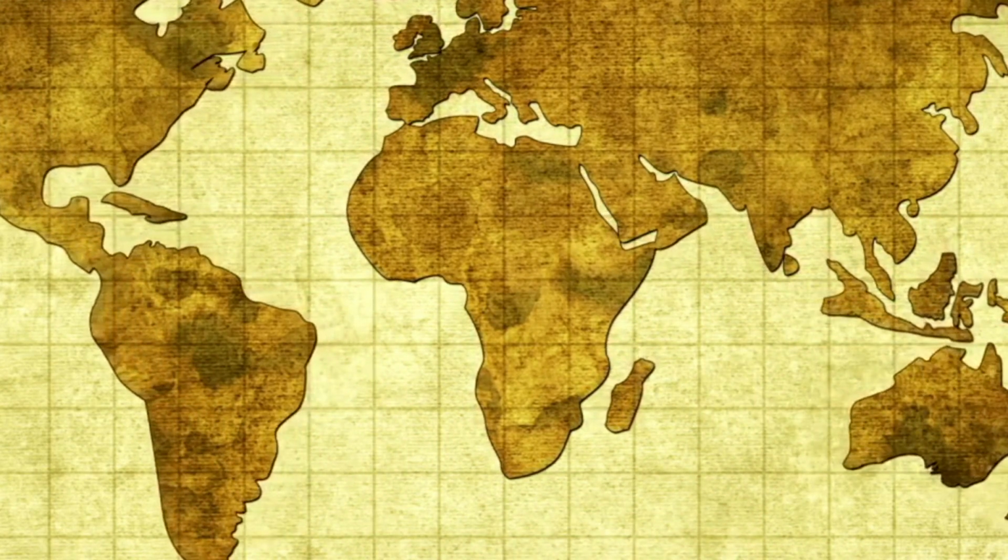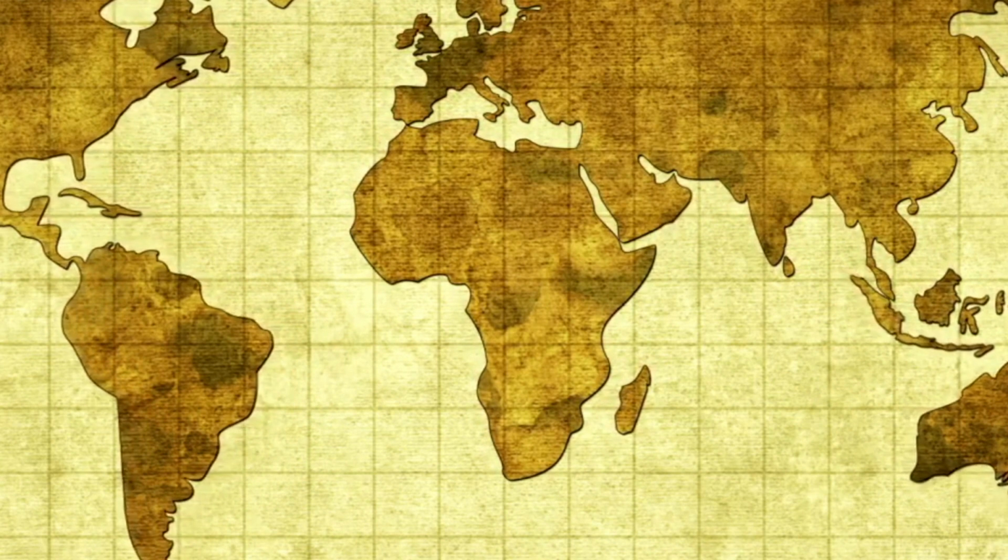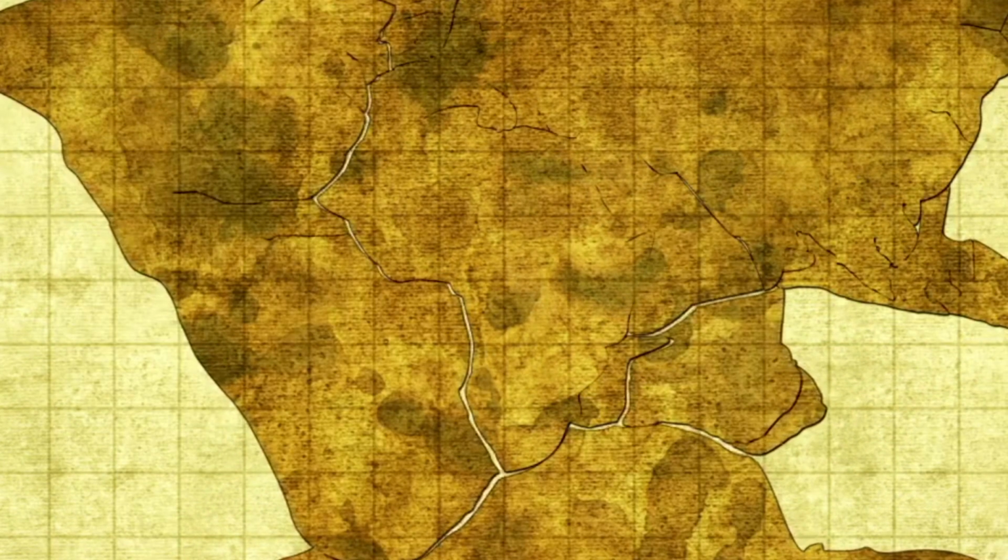But that's far in the future, and for now, we'll just have to marvel at the remnants of these lost continents, buried beneath our feet.